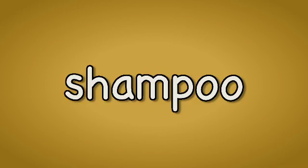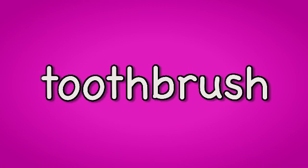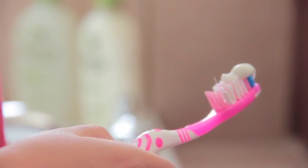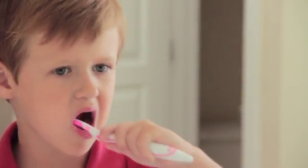Shampoo. The woman uses shampoo to wash her hair in the shower. Toothbrush. What do we use to clean our teeth? We use a toothbrush to clean our teeth.